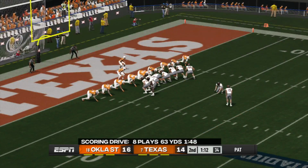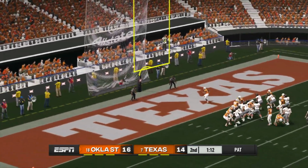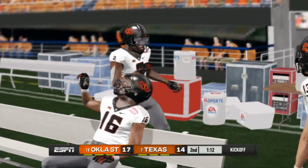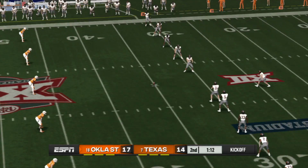So the kicker will line up here and try to give his team a three-point lead with this extra point. He splits the uprights with the extra point. A six-play, 64-yard drive, and it results in a touchdown.